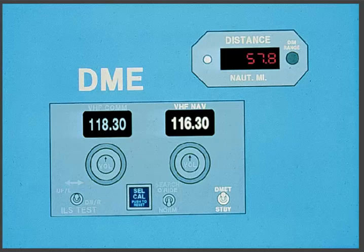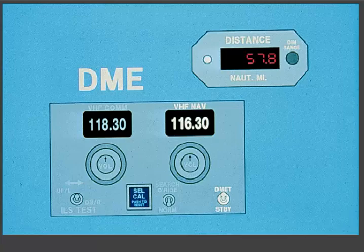2 separate distance measuring equipment systems are installed. Each system is automatically tuned when the associated navigation receiver is tuned to a VHF navigation frequency with compatible distance measuring equipment. When the distance measuring equipment switch is in standby, the unit is warming up, but the interrogator is not operating. In the DME position, the interrogator is activated.